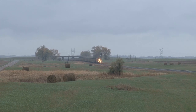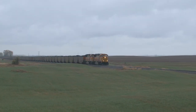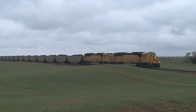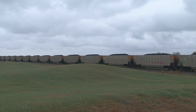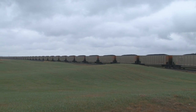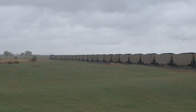Another eastbound unit coal train is approaching Medina, with a pair of Macs on point. The location of this city was originally known as NP No. 11 Siding, a watering point on the Northern Pacific Railway. Today, Medina is known as the gateway to Chase Lake, a national wildlife refuge that is the main breeding ground for the American white pelican.